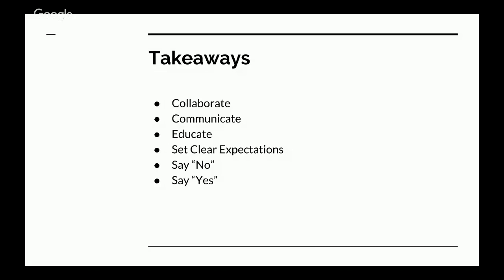Methodologies, Agile, Waterfall, and anything in between are all great for getting you there, but they don't work unless you've got a very clear set of expectations for what is expected at particular points.